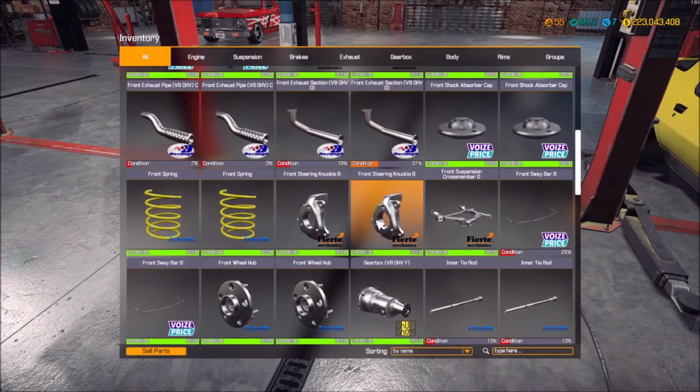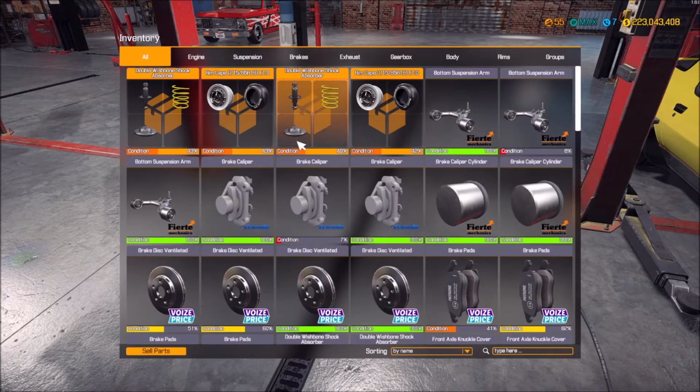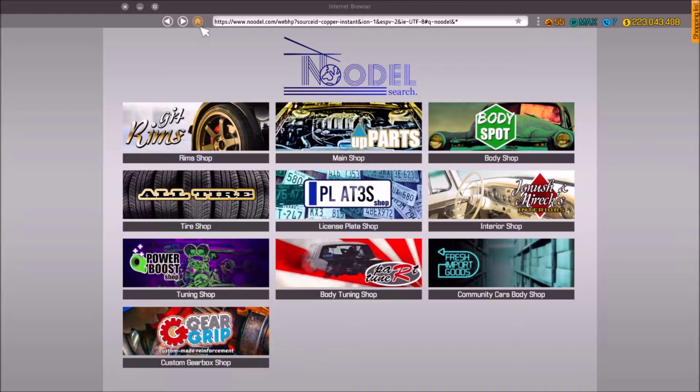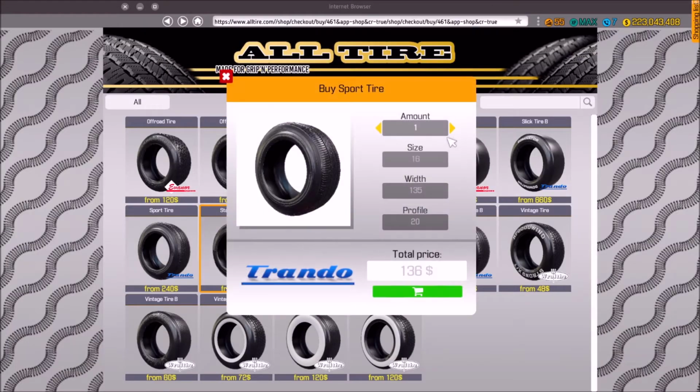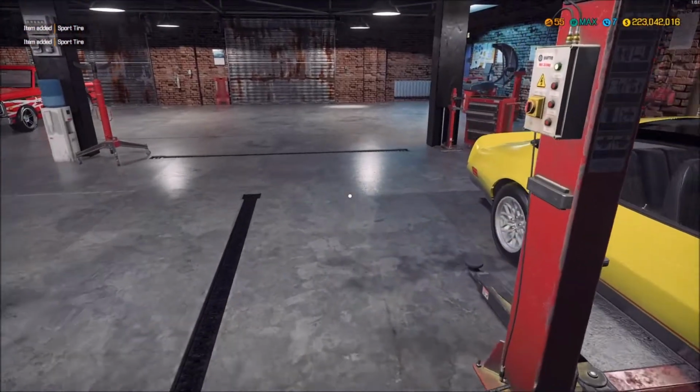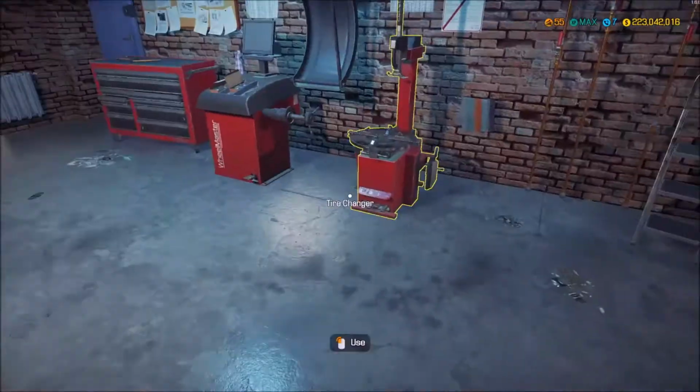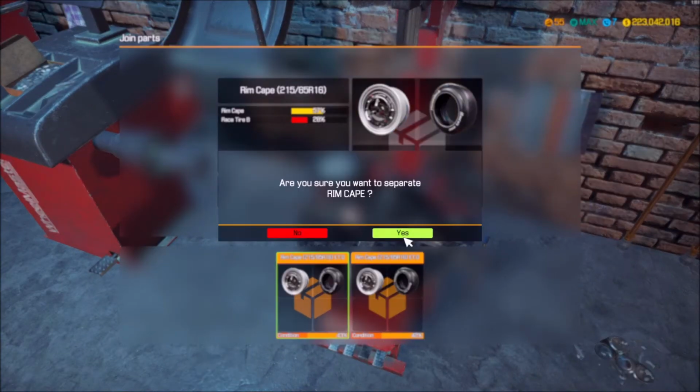Okay. And here, we need to take a look at 215/65. 215/65. If I'd hit the right button, that would be great. So 255/65. All right, now we got some pieces to work with here. We'll go ahead and get these shocks going. And we have to dismount and remount some new tires.